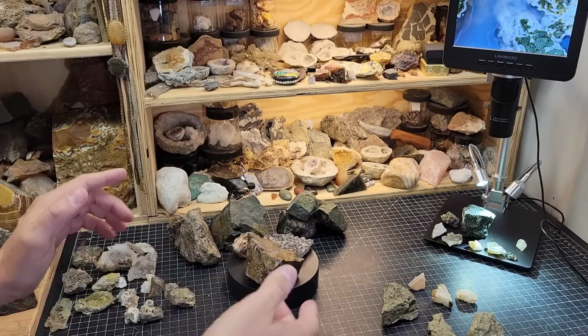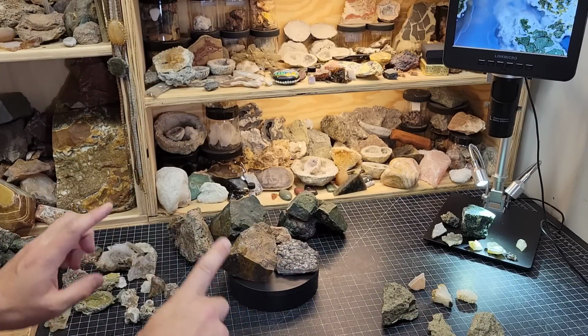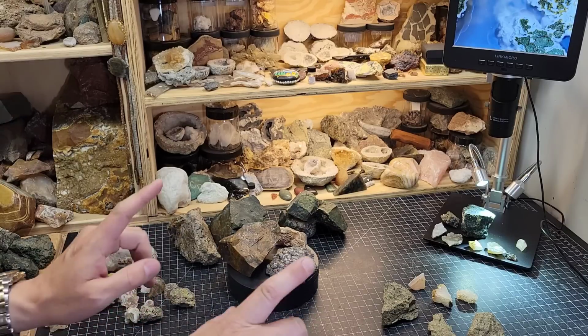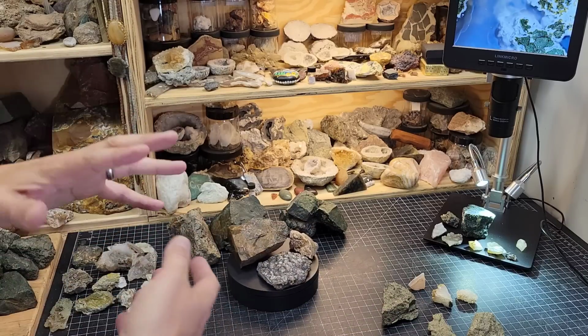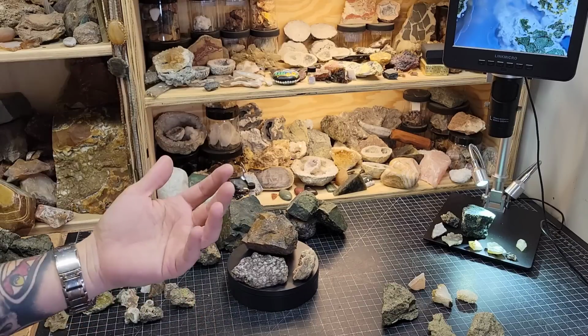We are back from Maury Mountain. Before we look at what we brought back, which I think is quite good, let's talk about Maury Mountain and some of the other areas out there, and other rock hounding places in general.